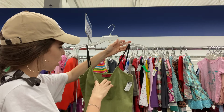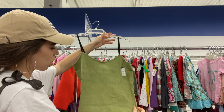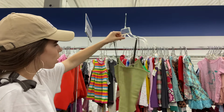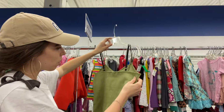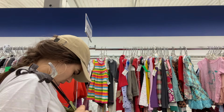Now next was this little green tank top with the contrasting black straps. I love this color green. Green is another one. It's the time of secondary colors. Green, orange, purples. They're coming in. They're coming hard. And this was really sweet with the little black contrast. I love that detail. It feels a little bit fun and a little bit unexpected.